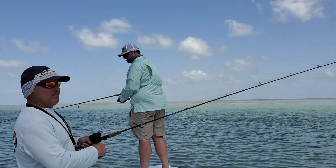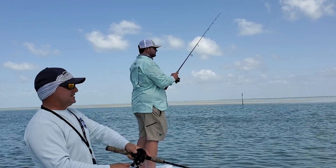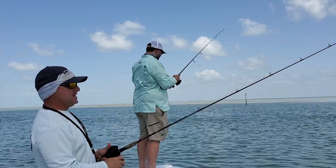So right now we have the current coming at us, right? It's the bottom of the outgoing tide, but it's still coming strong. So I'll cast up current. I'll let it sink. I know it's 6-7 feet deep there, so I'll let it sink 5-6 seconds, like a second per foot. And then I just lift it a little bit.